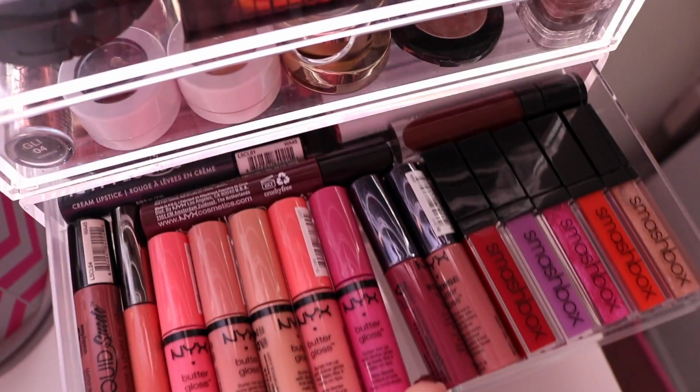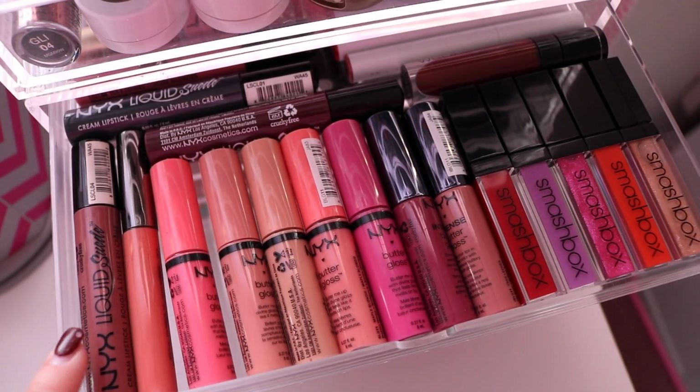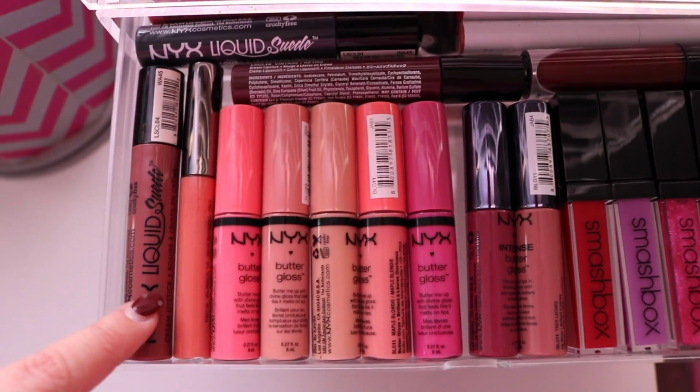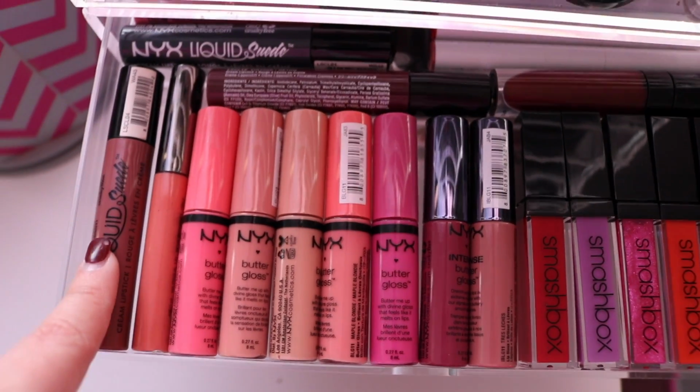This next drawer is definitely one of my favorites. I just love how everything is laid out, and I think it is so colorful. In here, I like to keep my lip glosses and some cream lipsticks. So starting here, I have the NYX Liquid Suede liquid lipsticks. These are super good, and I also think really underrated.